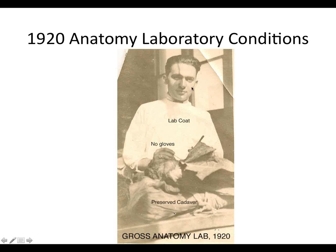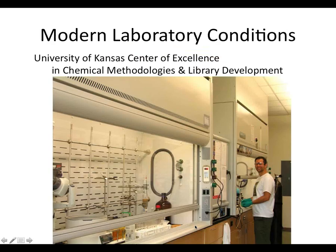Even today, a lot of the students don't have to wear eye protection. It really depends on how much liquid is surrounding the cadaver. Some of them are fairly dry. Some of them are sitting in preservatives. Okay, interesting.